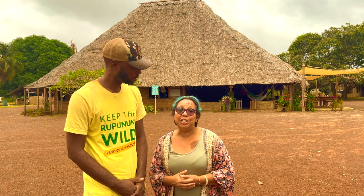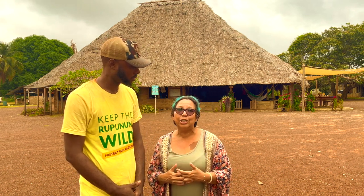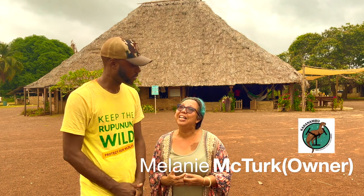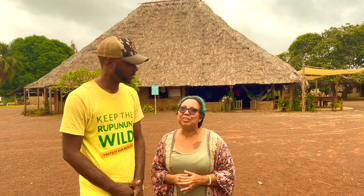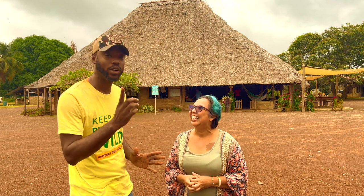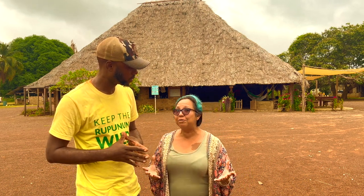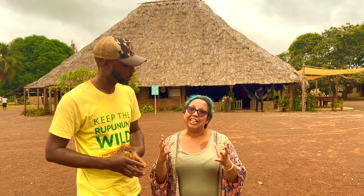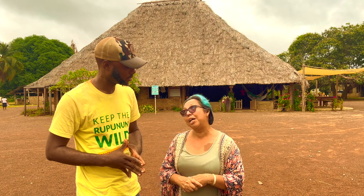The McTurk family has been here for almost 100 years, so we're very much a part of the history of the Rupununi. So a visit to Karanambu has you get immersed in what we call the pioneer period of the Rupununi, and you get to spend a lot of time learning about the history and culture. Nice. I saw some giant anteater. Yes. Absolutely amazing. My first time ever seeing it. So we are home to some of Guyana's giants. So you might have heard of the giants of El Dorado. So we've got giant otters, giant anteaters, Guyana's national flower, which is the largest water lily in the world. We've got giant black caiman.